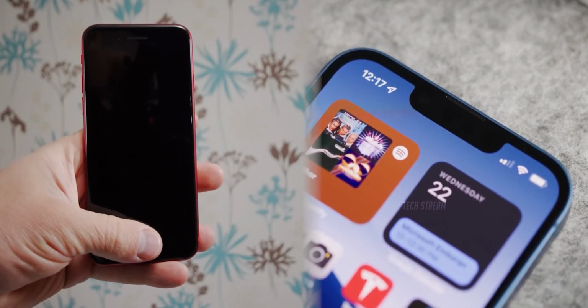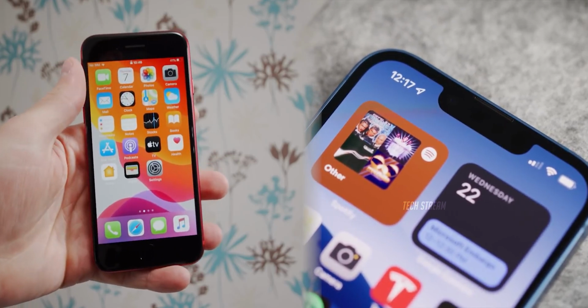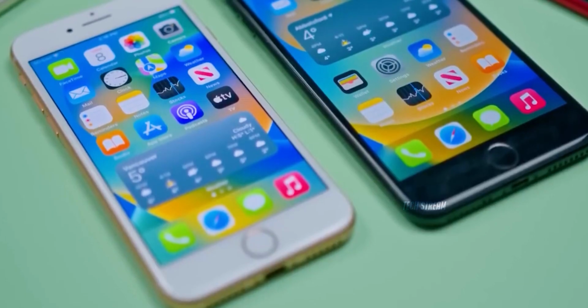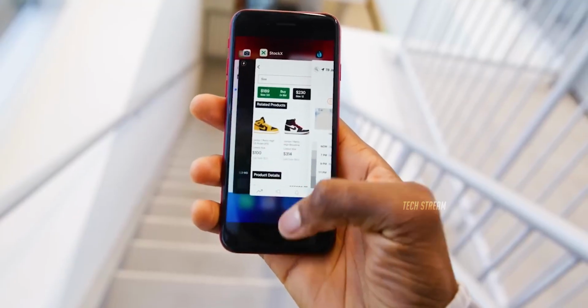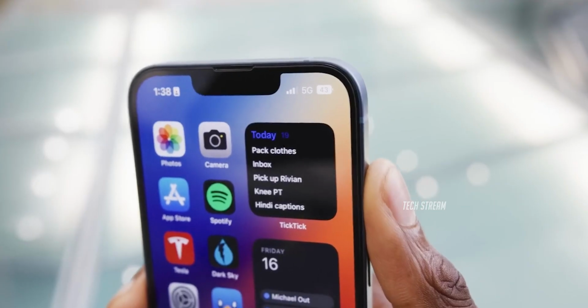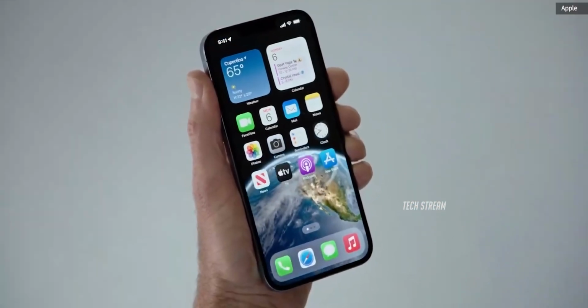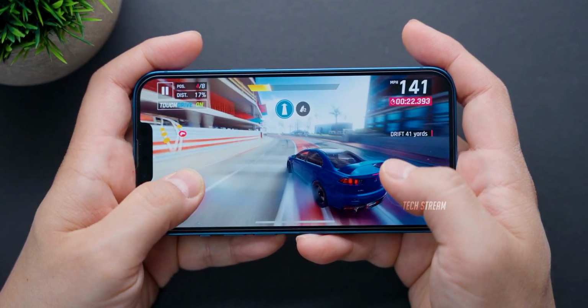The phone is said to have Face ID instead of Touch ID. Finally, Apple is moving away from the famous Touch ID in the SE series. I know some people may not like this decision, but come on people, we are in 2024 and Touch ID will break the future barrier. Now with Touch ID gone, the iPhone SE4 will have a 6.1 inch display size, a big upgrade over the iPhone SE 5G's 4.7 inch display with a home button.